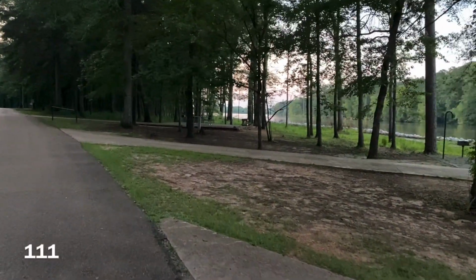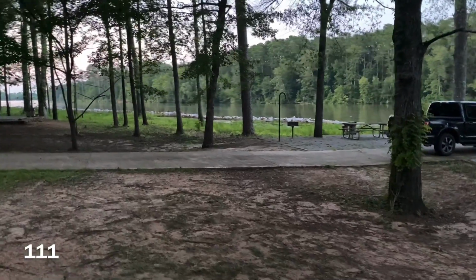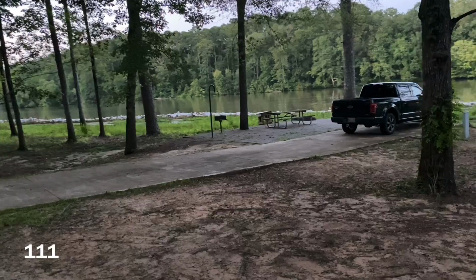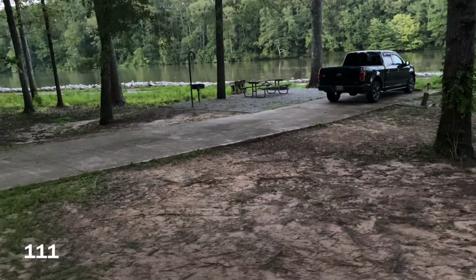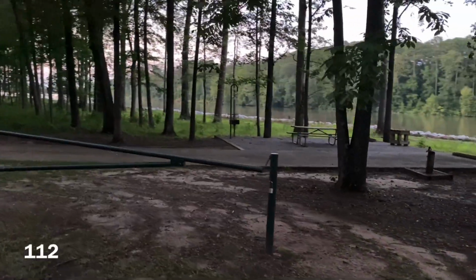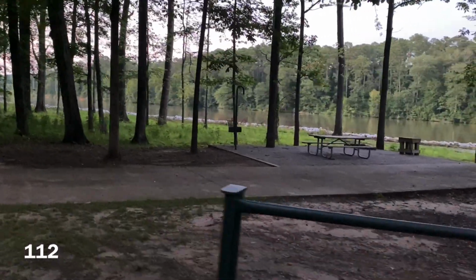111, an extra long driveway. Some tall pines around you, other hardwoods. And got you overlooking the water there. No near neighbors. 112, also well positioned here with the waterway in the background.